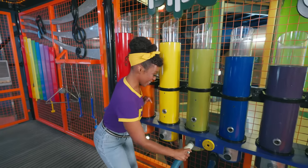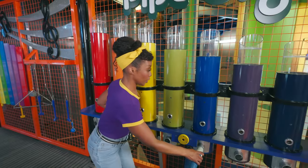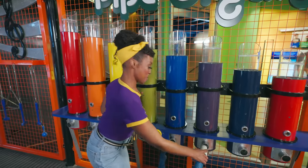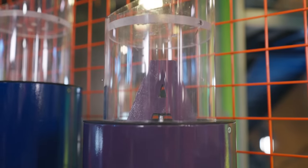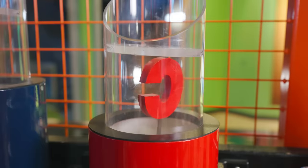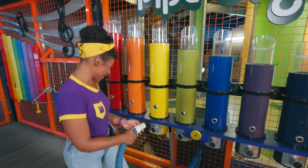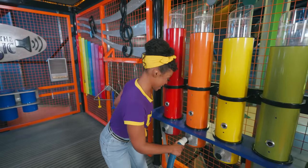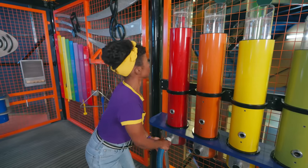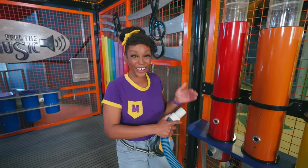Let's try this green one. That's the note F. Okay, Blue, what do you have? A G. Okay, Purple. The orange one. D. That's a low note. And another C. Wow, that was cool.